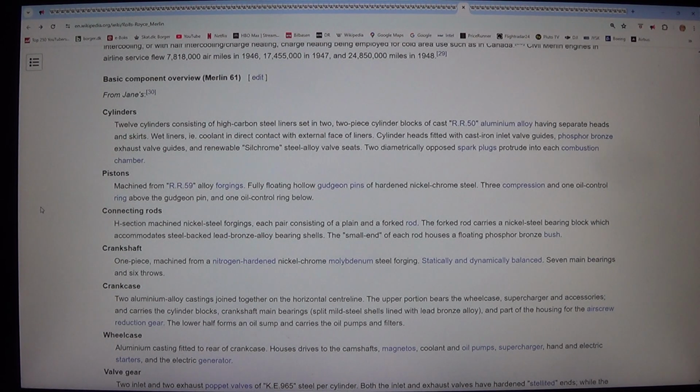17,455,000 in 1947, and 24,850,000 miles in 1948. Basic Component Overview, Merlin 61. Cylinders. 12 cylinders consisting of high carbon steel liners set in two-piece cylinder blocks of cast R50 aluminium alloy having separate heads and skirts. Wet liners, i.e. coolant in direct contact with external face of liners.